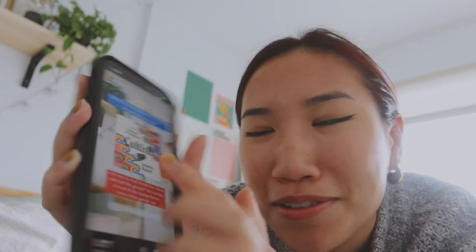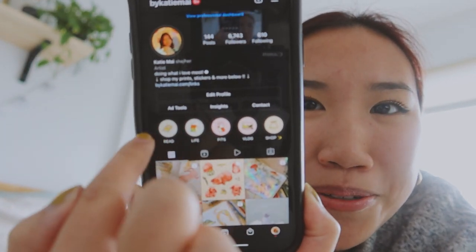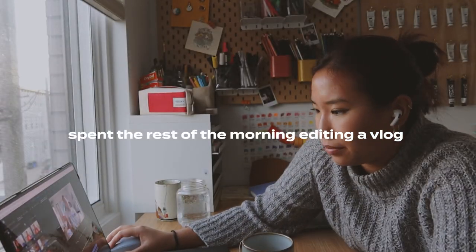Check out my reading highlight to get a close-up there. And then all the little story covers look so cute with the new one. I still have to change my profile picture, but that's one thing checked off for today.